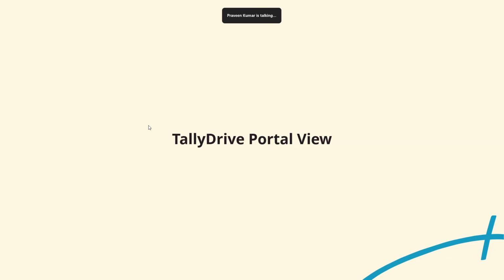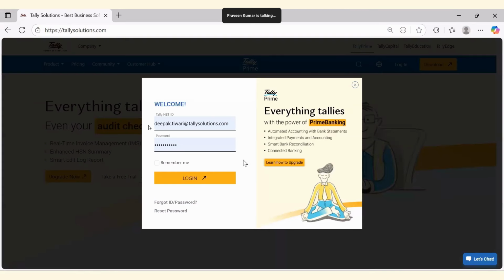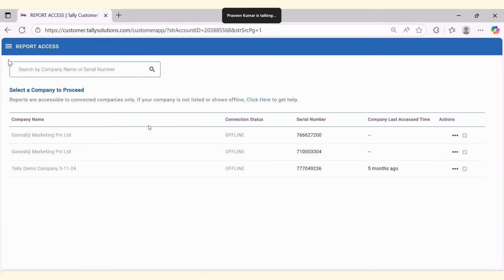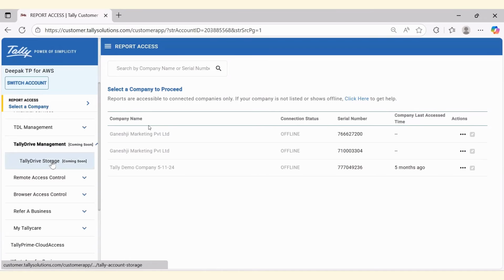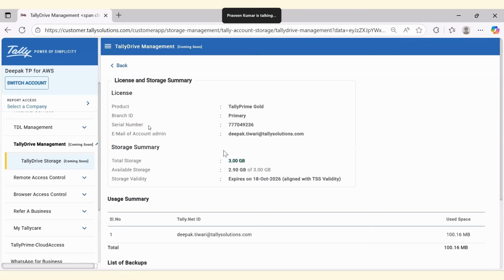Next, let's take a look at how the Tally drive portal looks and what information it allows us to view. So the users, not just from Tally but also, can log into our website where they can have a quick view as to the different backups that they have triggered from Tally. So of course we need the tally.net ID, password and credentials. So once I log into my portal, on the left hand side there's a new option which is right below the control center. You have Tally drive management. So once you click on Tally drive storage below the management, you'll get for which license, what is the total storage, how much you've used, how much is available.